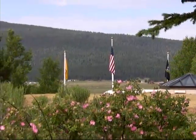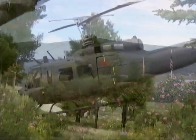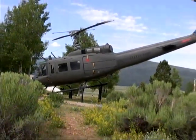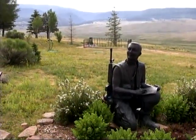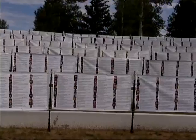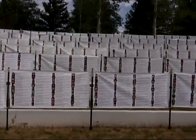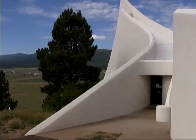To the east, in Angel Fire, you'll come upon the Vietnam Veterans National Memorial. Originally built as one family's tribute to a son killed in the war, it was proclaimed a national monument by President Reagan in 1987. The grounds and chapel pay tribute to all the nation's fallen heroes.